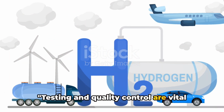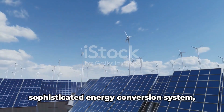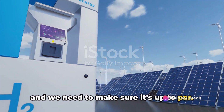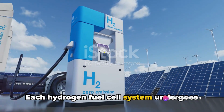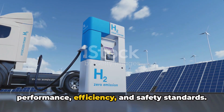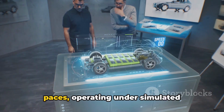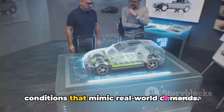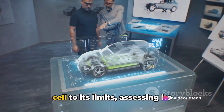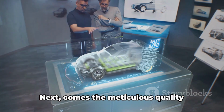Testing and quality control are vital steps in the manufacturing process. After all, we are dealing with a sophisticated energy conversion system, and we need to make sure it's up to par. Each hydrogen fuel cell system undergoes rigorous testing to ensure it meets performance, efficiency, and safety standards. Imagine the system being put through its paces, operating under simulated conditions that mimic real-world demands. These tests are designed to push the fuel cell to its limits, assessing its responses, resilience, and reliability.